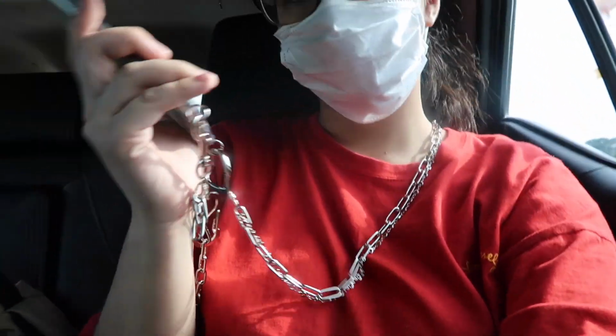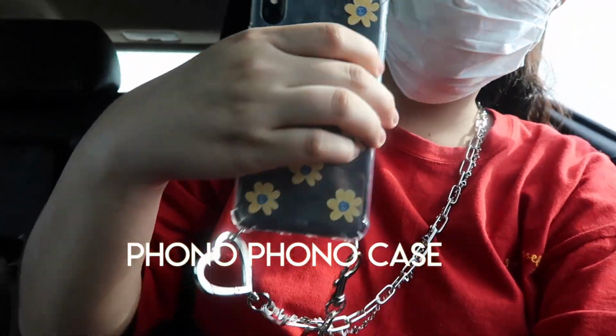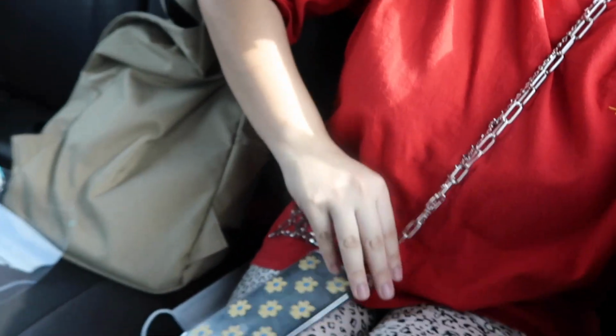And the fourth one is this one. It's a case from Korea. It's from Fono Fono. I got it because of Sandara Park. And also, I really love it because it's always hanging on my body. My phone couldn't be lost anywhere. And that's it for the first four favorites. Now let's go to facial.